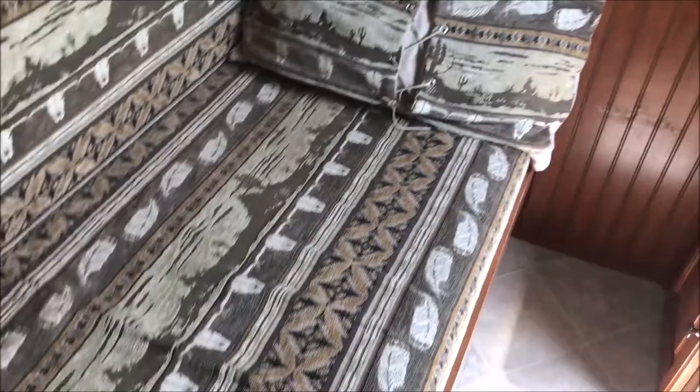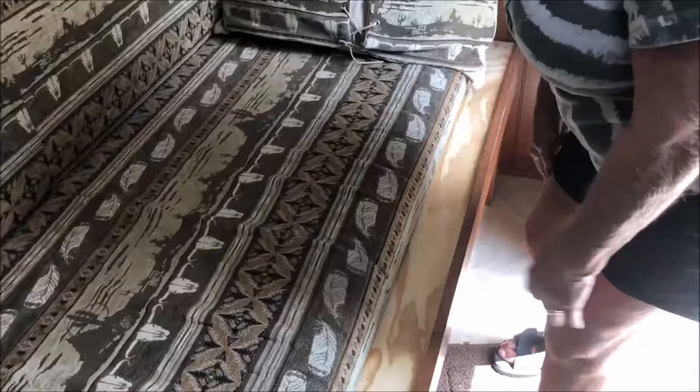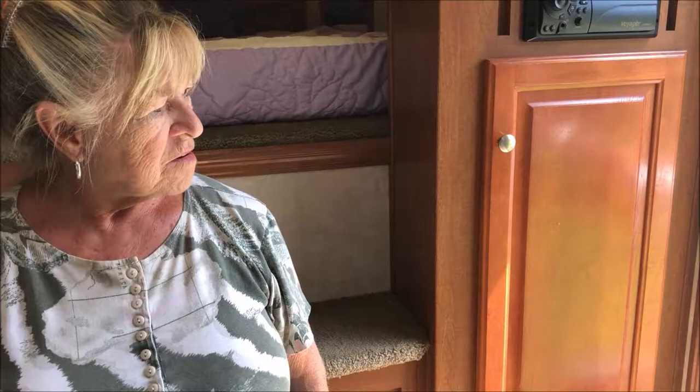Does this fold out? Yes, this pulls out. That flips down, so it makes like a double bed. Is the water tank under that? Yes. Do you know what the size of your tanks are, the gray and black water? No, I really don't. 25, 30, I don't know. Plenty of room for it. Yeah, it's always been.